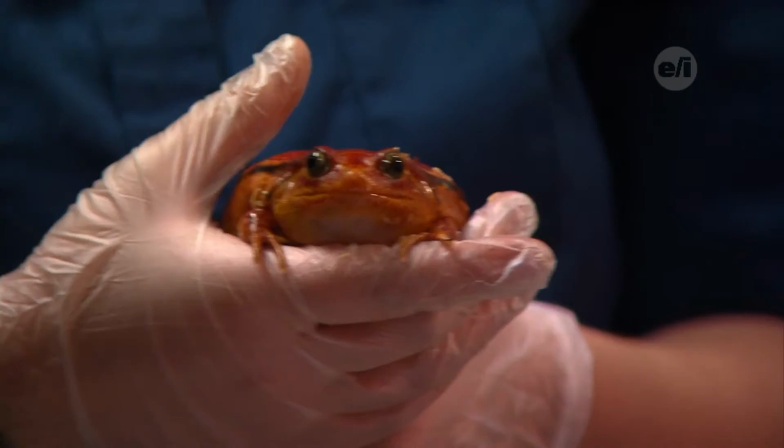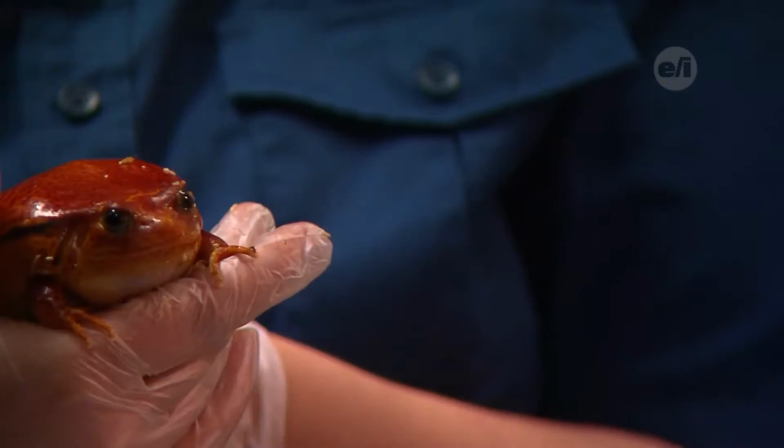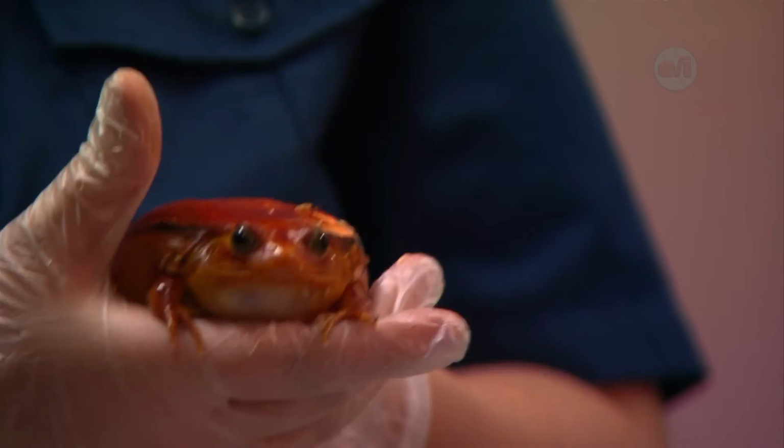Cool. This is actually a large female. She's the largest one we have on exhibit right now. Females are actually much larger than the males are, and they're actually brighter in color as well.